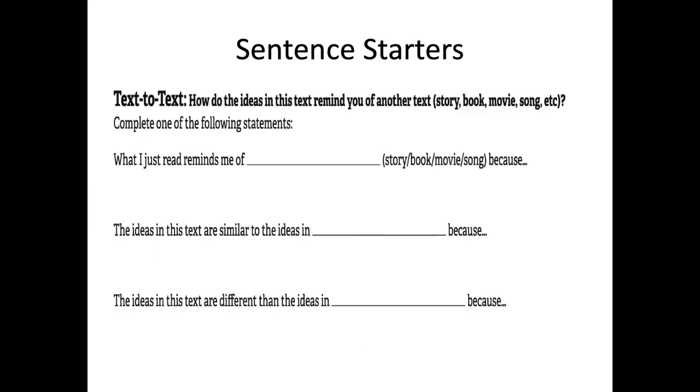Text to text. So when this strategy was originally conceived, it was mostly trying to get at written text to written text. However, text is more widely conceived of within this strategy. So lots of times you will read with students and they'll say, oh, this reminds me of a movie I saw. Or, oh, this is just like a song, right? So they can connect to it in some other way, a text to another form of media, that's fine. We still want them building connections. What I just read reminds me of a movie I saw, a television show I saw. The ideas in this text are similar to the ideas in blank because.